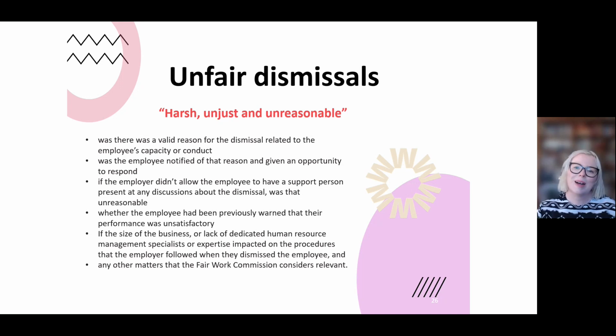So that's why I was talking about making sure that if you're doing a disciplinary meeting, you give them adequate chances to respond. If you didn't allow them to have a support person available, if they'd been previously warned that the performance was unsatisfactory. So again, like if you had warned them in the past, it'd be good to have written documents of that so that you can show the Fair Work Commission that yes, this is true, that it wasn't their first incident. The size of the business or lack of dedicated HR specialists.